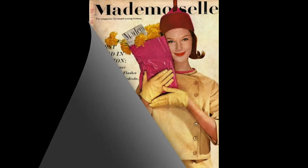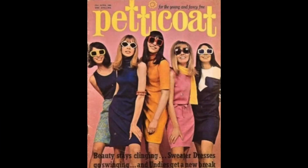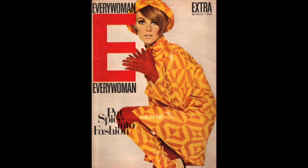The 60s. During the 1960s, hemlines became shorter on both dresses and jackets. The tailoring was a little more boxy and more pared down. Matching jackets were often worn over sleeveless dresses.